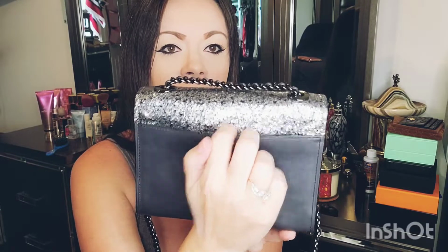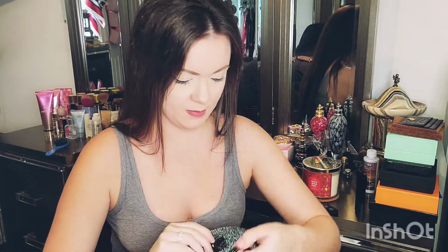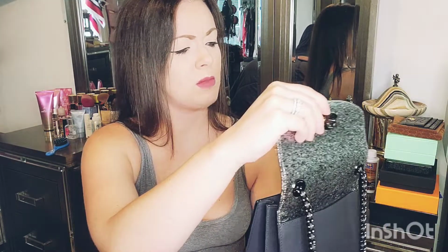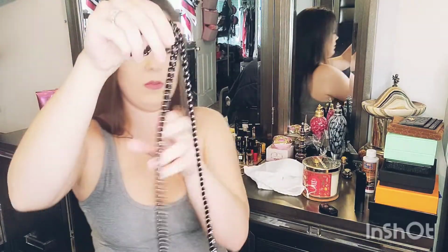You've got a back pocket here. And I just thought that this was an adorable evening bag. Now you can wear it, let's see here. I think you can double up the chains. I can't remember because I never wear mine doubled up. Yeah, I'm not sure if you can. I don't believe you can. But the length on it is a very good length. I'll show you.